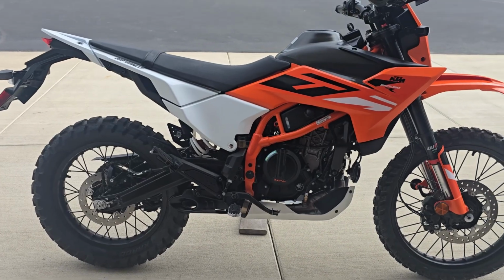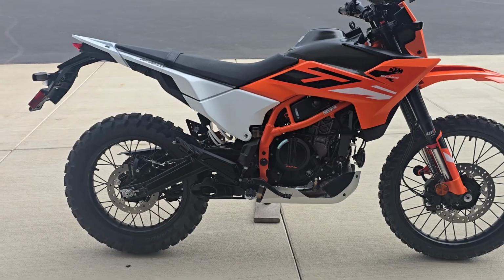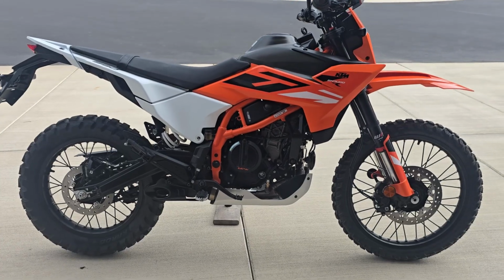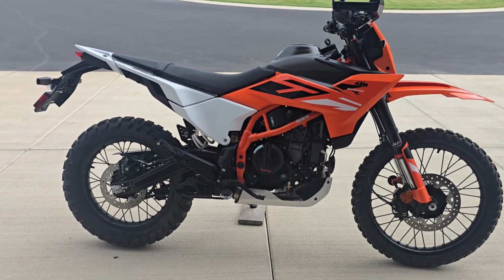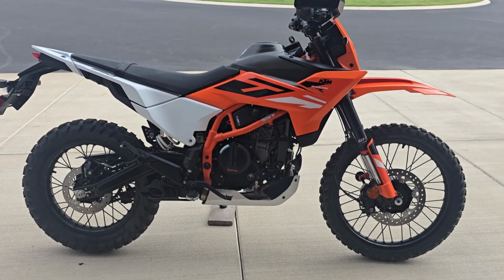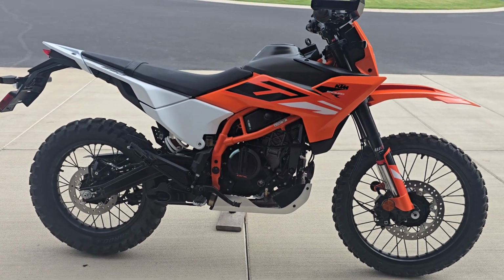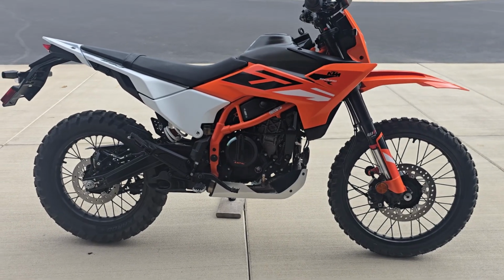Seat height is 35 inches, so I am about 5'7" and have a 30-inch inseam, so I can tippy-toe both sides. There are some kits where you can change out the springs and the forks and the rear shock and get it lower than that, but it doesn't feel unwieldy tall. It doesn't feel unmanageably tall to me. The X model has a lower seat height, so that might be something to consider.